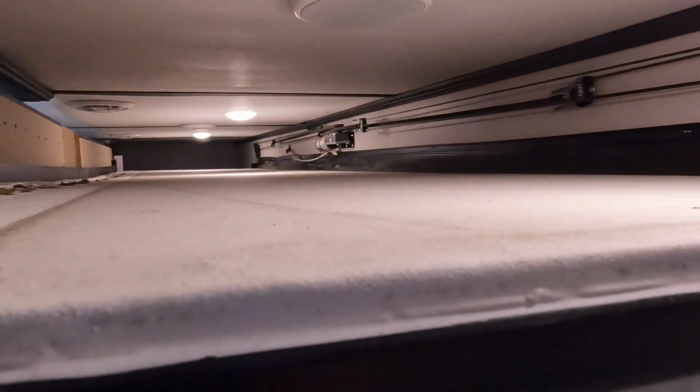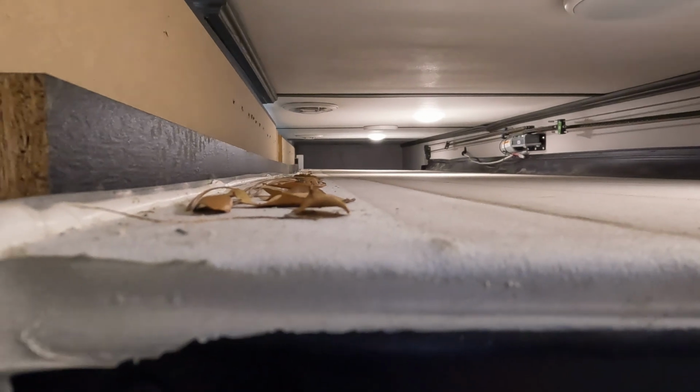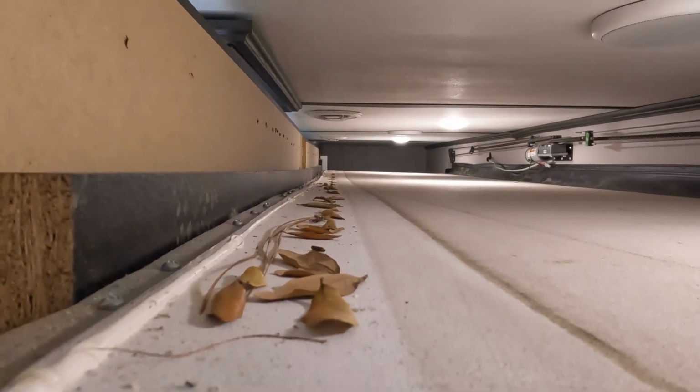So I got my roof here, so I'm looking at my slide out. I'm looking at the structure of the slide out. I don't know. You think water would puddle down there? Is that good enough for you?